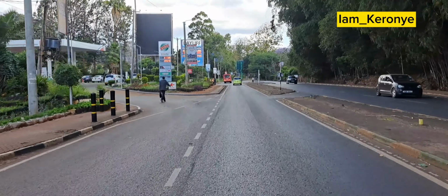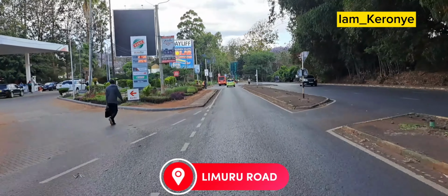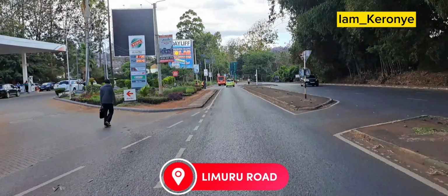These are beautiful sceneries of Limuru Road, guys, as you can see. I'll keep on updating you on the road, guys. So these are beautiful sceneries of this place, guys.